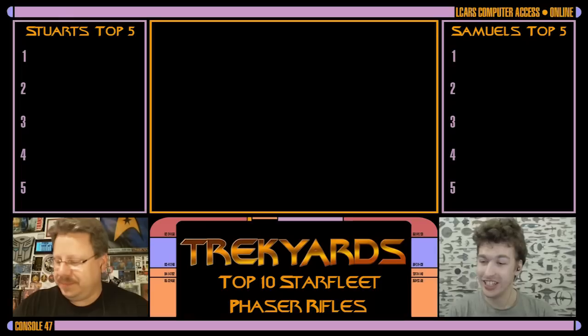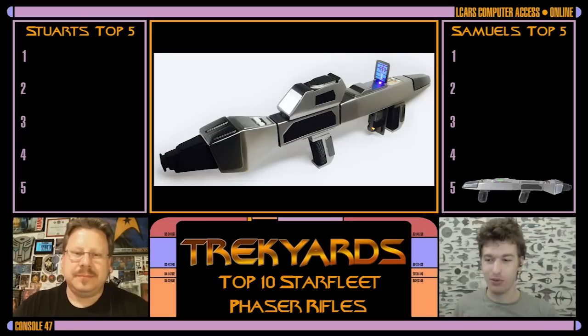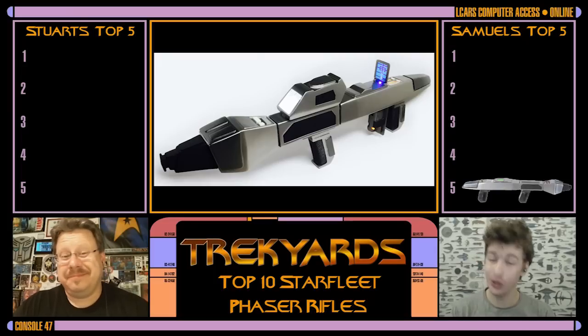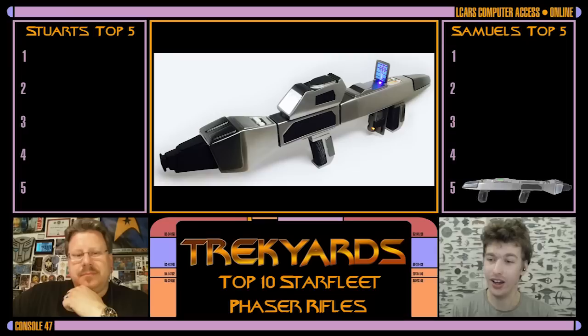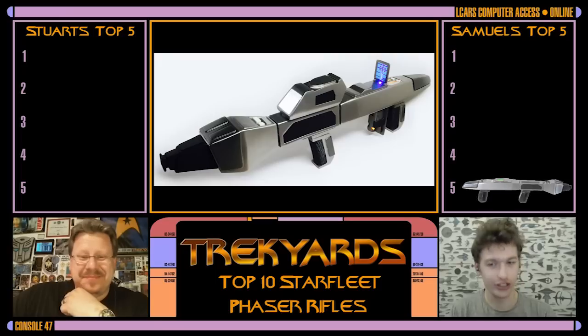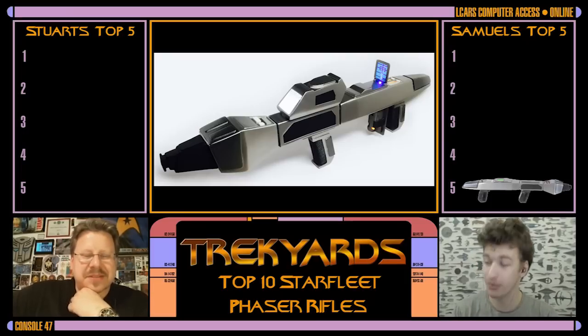My number five is the Type 3 phaser rifle, aka the TNG phaser rifle. This is the phaser rifle that's basically just two phasers put together. Well, it's interesting. It's a clever tactical looking evolution of the TNG phaser, and I think the design speaks a lot about the era they were in. It's not necessarily good looking, and it doesn't look easy or comfortable to hold, but it feels very functional, and it was cool to see it so much in TNG and DS9, although I'm glad Trek moved past it. But I think it has a special place in that very practical Star Trek phaser rifle world. So that's my number five.